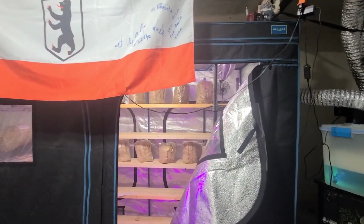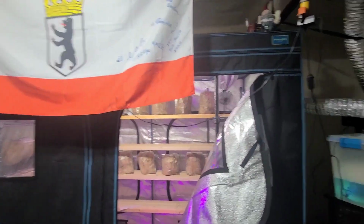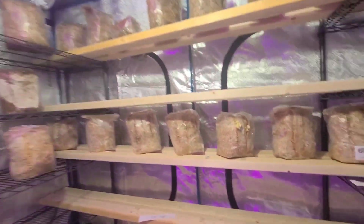So there's a quest for you guys. How should we name those tents? There's one right next to the flag, and then there's the other one. You guys can think about the names in the Berliner room for those tents, alright? Let's go check out what's going on in here.